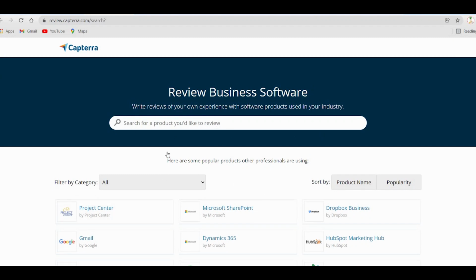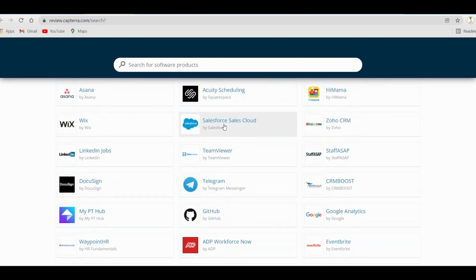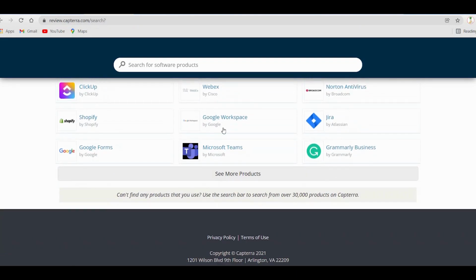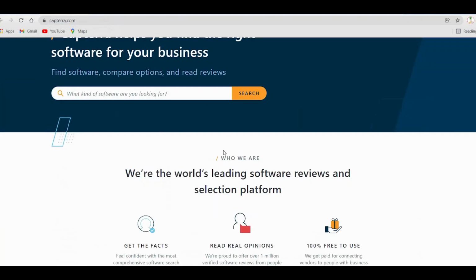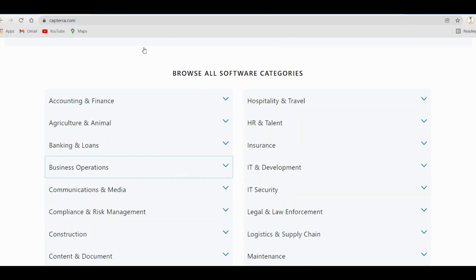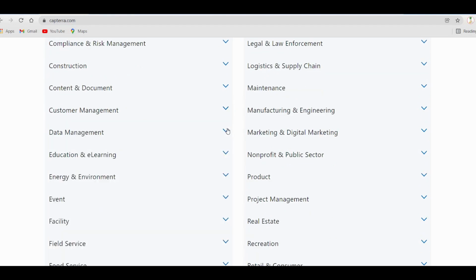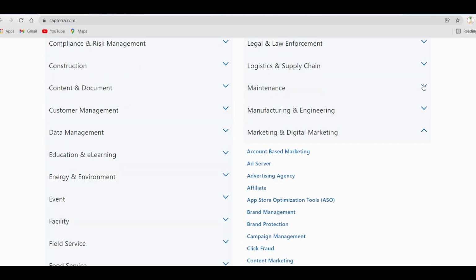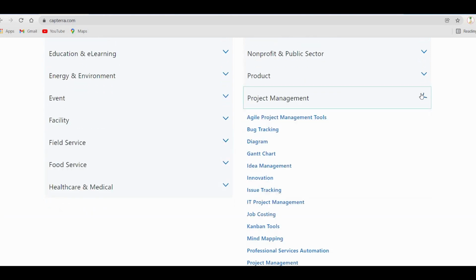And if the reviews are good, they will be more likely to buy the software or the product, and that's why Capterra.com is willing to pay you. As you can see, you may write reviews for these popular products right now. However, there are tens of thousands of additional software about which you can write a review and earn money. With Capterra.com, there will be no shortage of methods to make money.